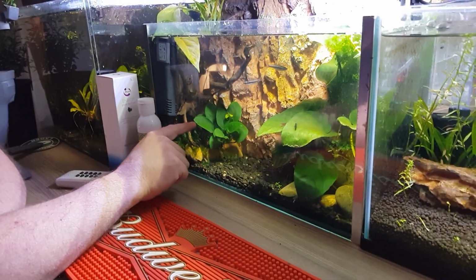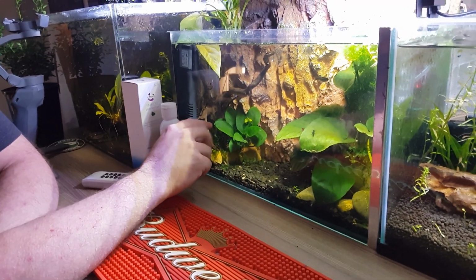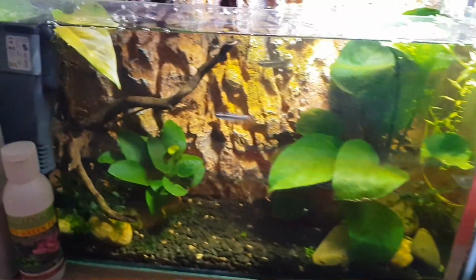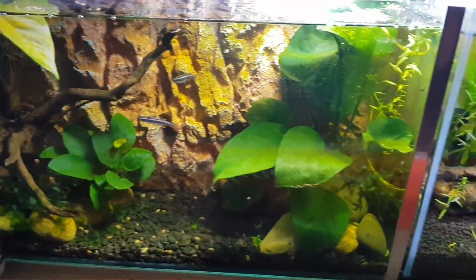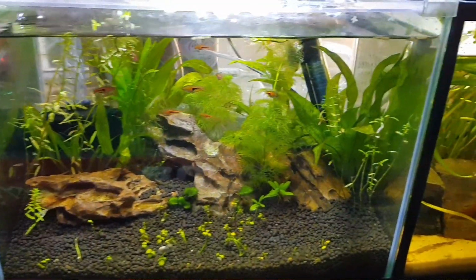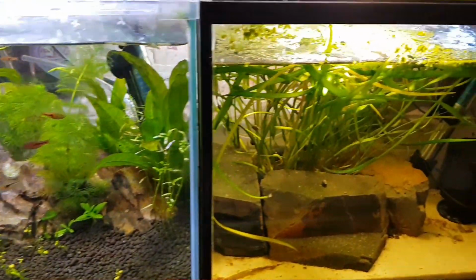And then over here we have our second cold water tank. This is the only actual legitimate cold water tank with some white clouds. And then we've also got some of the shrimp I've put over here too. You can see a lot of baby fish. They're actually endlers, and the only reason they are in there is because, I'll tell you in a minute when we have a look at the next tank.